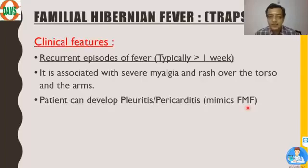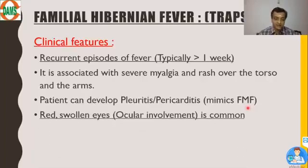But how to differentiate, how to suspect clinically? Number one point, red swollen eyes. Ocular involvement is common. Please recall, in FMF there is no ocular involvement. Here in TRAPS there is ocular involvement.